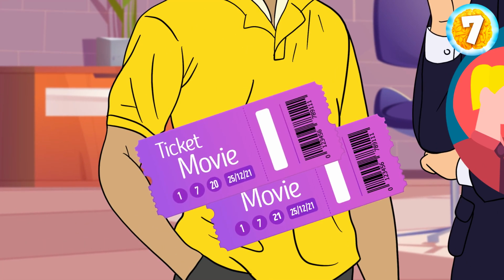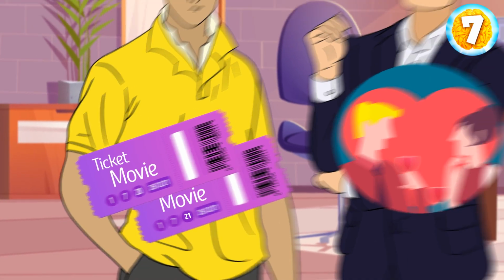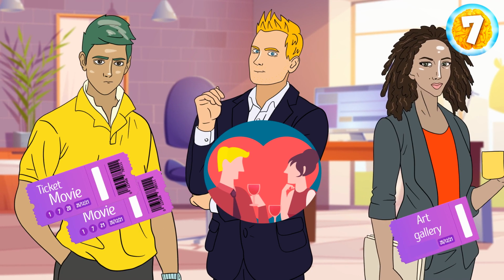It was Elijah. Take a close look at his ticket. It isn't torn, which means he didn't really go to the movies.